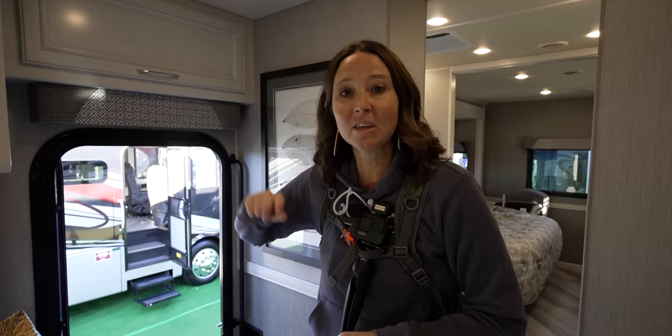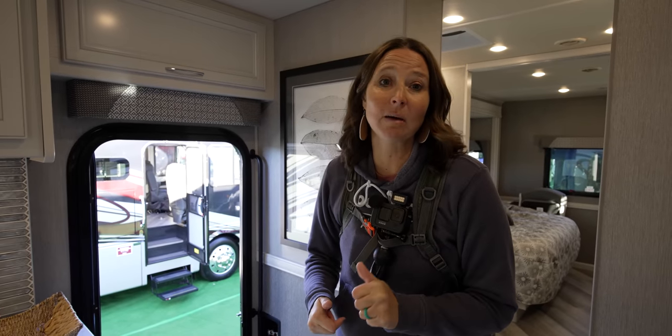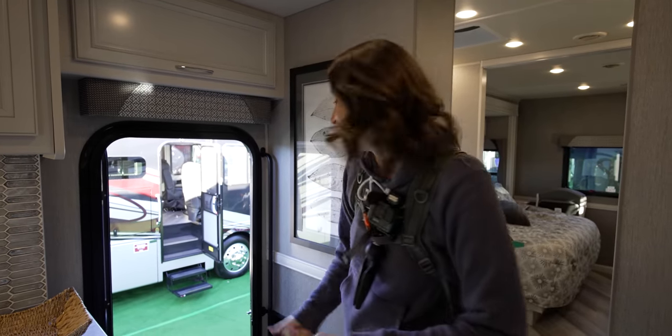All right, let's go take a look at the outside and see what our outside options look like for storage on the outside.